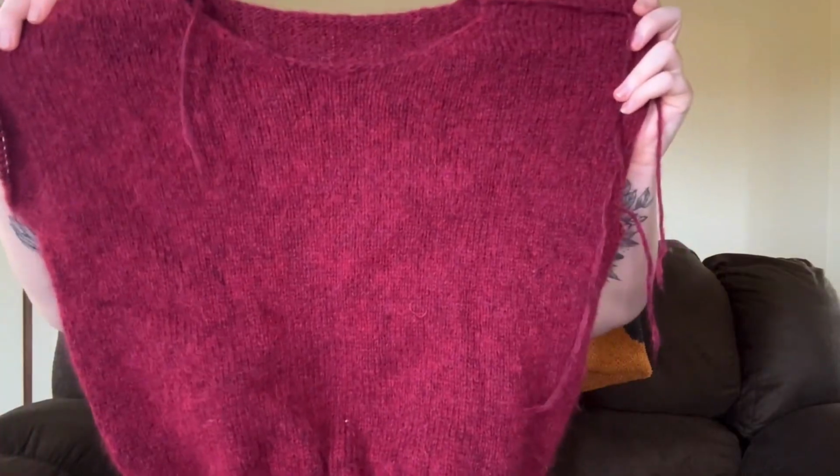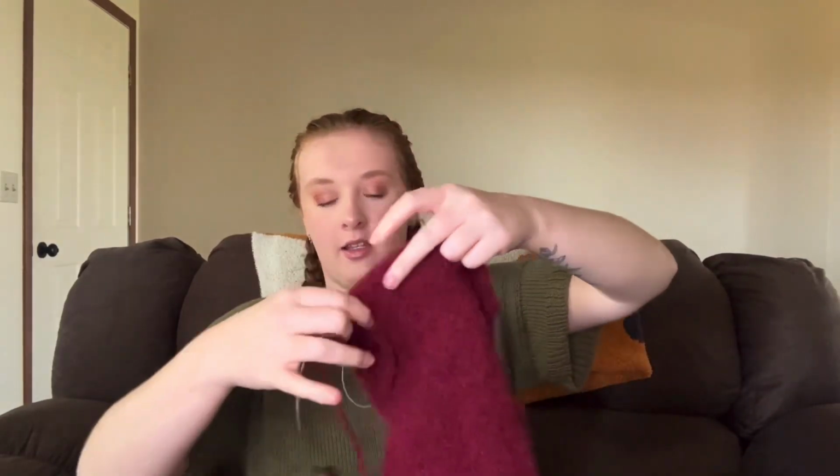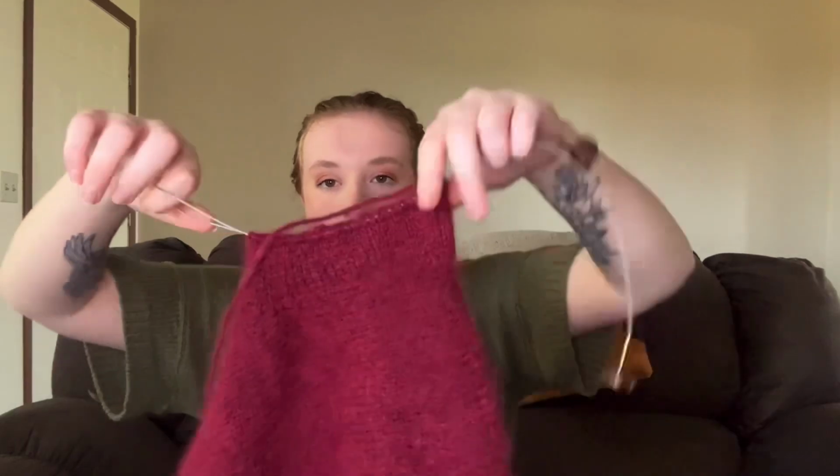I have my next WIP, which is my test knit for Liv Olvin of Woodlands Knits, I believe. And this is her Moss Haven sweater that I'm testing for her. This is what it's looking like so far. I have a significant amount done on the body, so when I ran out of yarn on the body I decided to just go ahead and pick up a sleeve, and I'm kind of in the middle of that. I needed my 4.5mm needles for something else, so that's why there's little holders on them.